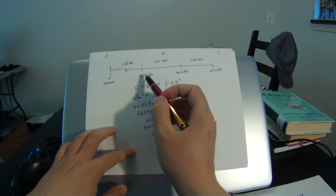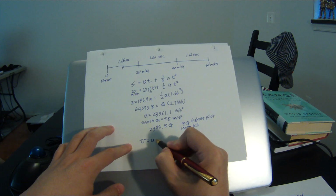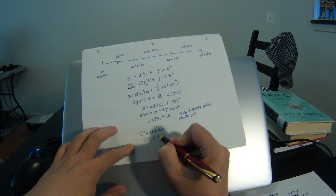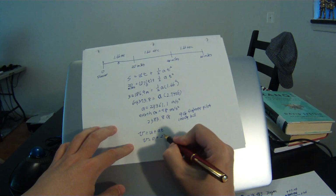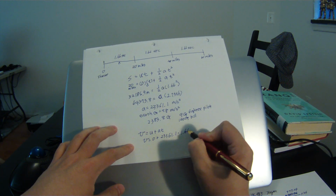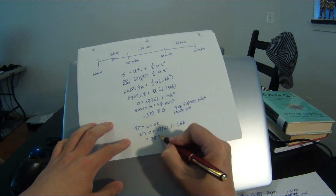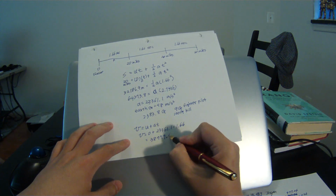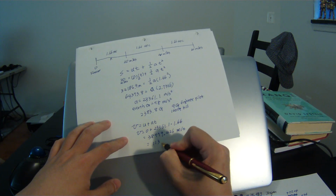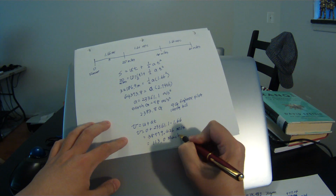So what velocity is the UFO traveling at the 20-mile mark? I take velocity v equals u, initial speed, plus acceleration times t. So v equals 0 plus this number, 23,361.1 multiplied by 1.66. Velocity is 38,779.426 meters per second, which is around 113.06 Mach. So about 100 times faster than the speed of sound at that point.